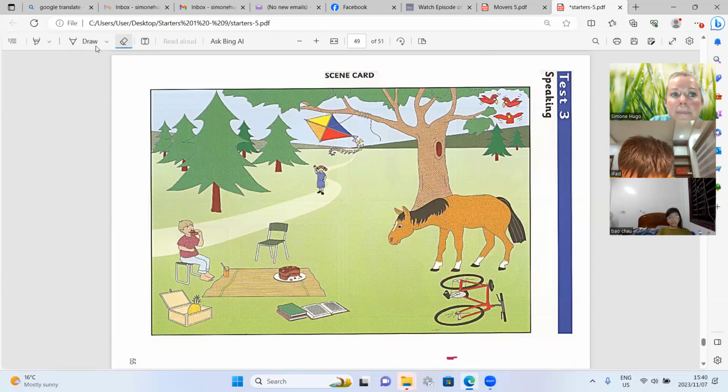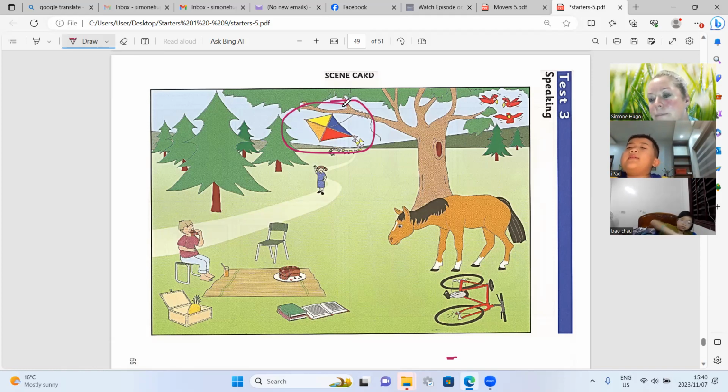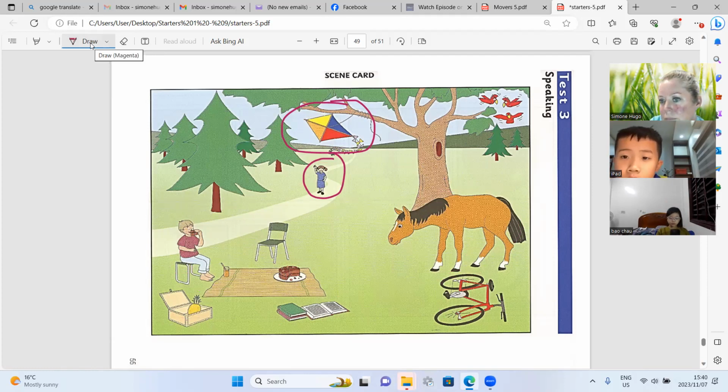It's some juice. Okay. Minh Wang, what is this? It's a kite. Where is the kite? The kite is in the tree. Bao Chao, what is the girl doing? The girl is waving.